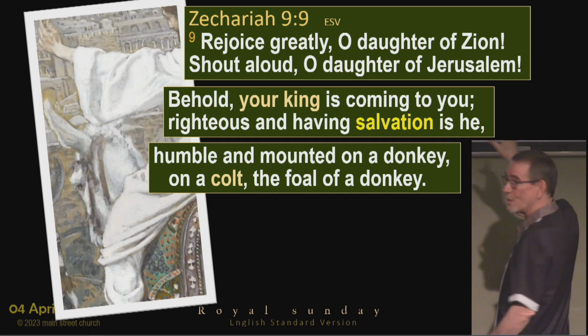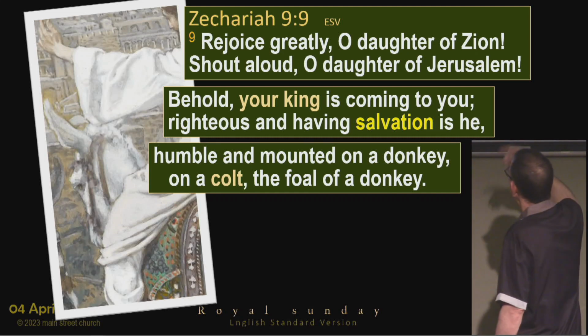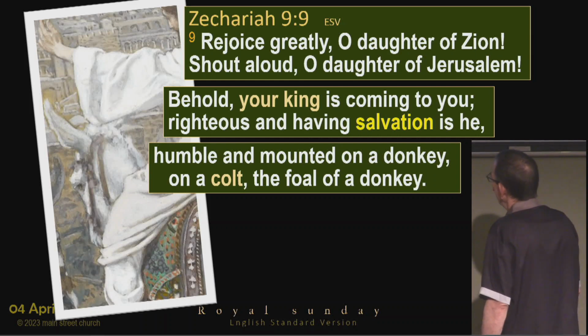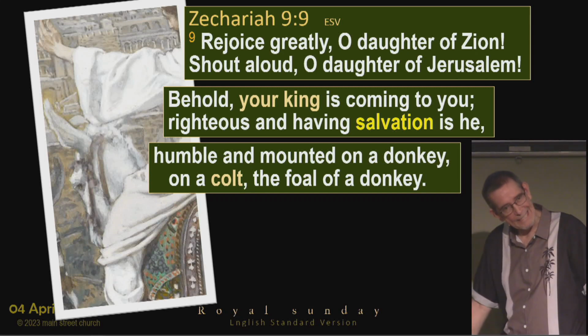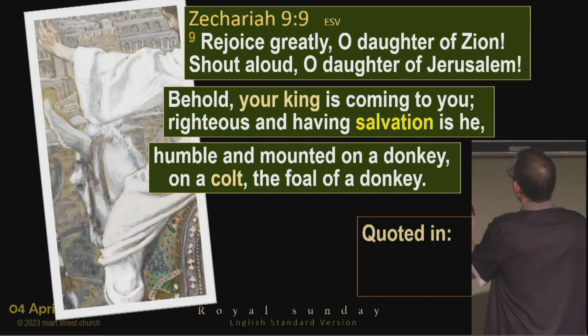Maybe we're misinterpreting what salvation means. Maybe it's not military. And to emphasize the fact he's coming in humble, he's coming in on a young male donkey, not a great white steed. Okay, so that's the prophecy.